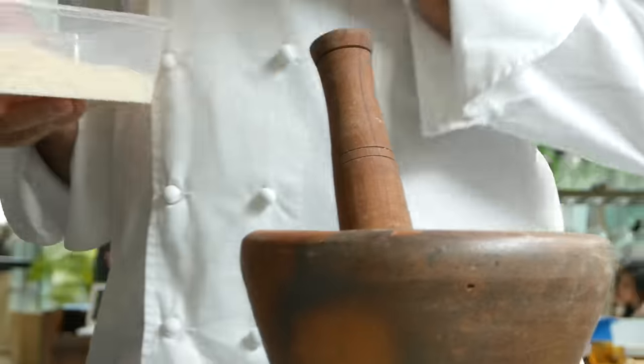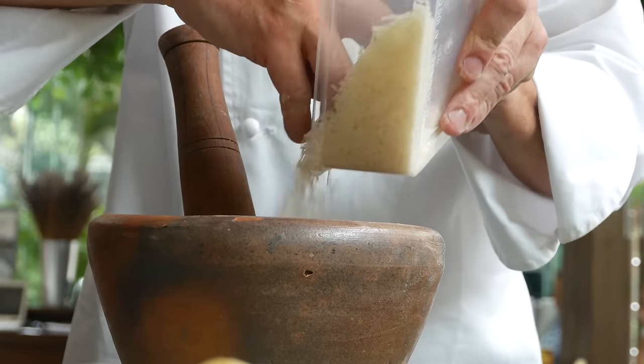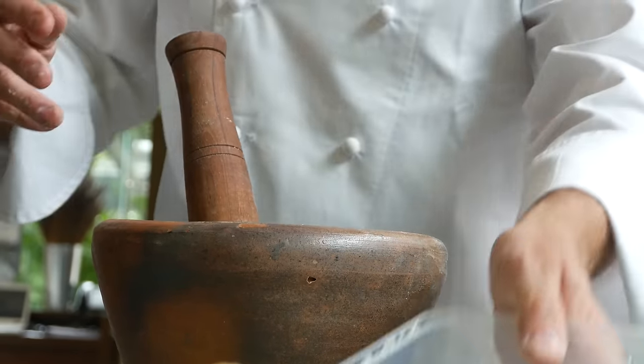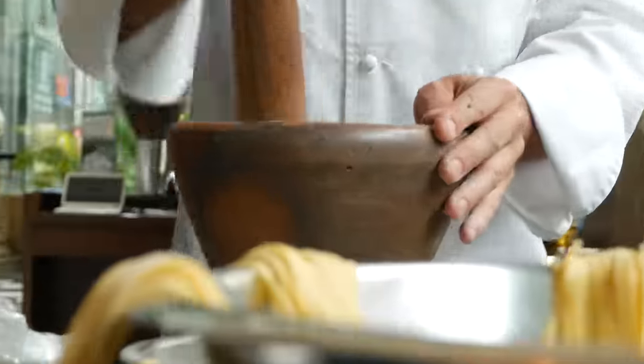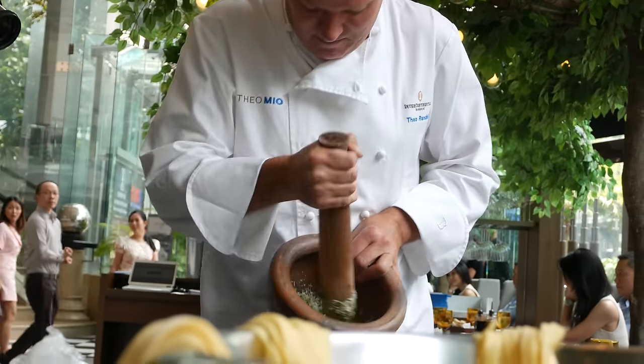You can use pecorino, but Parmesan has the saltiness and the flavor is what you want. So a nice amount of Parmesan in there. So my recipe would be 2 handfuls of basil, 1 handful of pine nuts, 1 handful of Parmesan, and that's kind of the recipe. It's very, very straightforward.